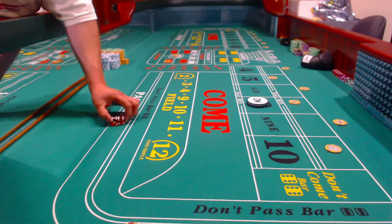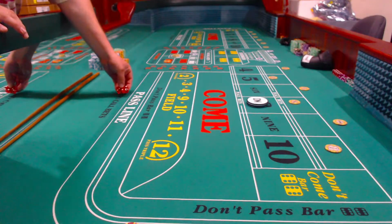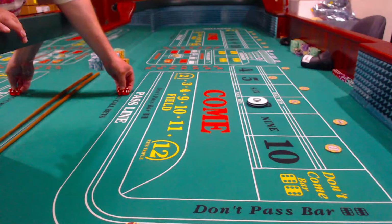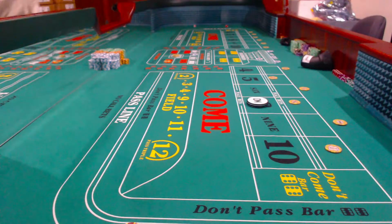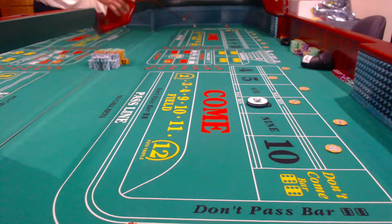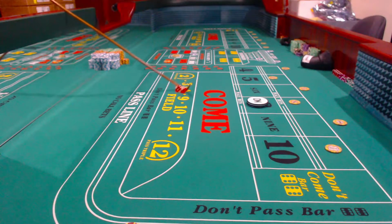All right, let's try it again. Again, we're set up with the weird reverse, taking the 3V and turning it into 7s because I double pitched and I'm trying to correct for that. Okay, and what did we get there? There's an 8. There's our point. That's a 6 and a 2. The 8 came up as 6-2. All right, so we made point.